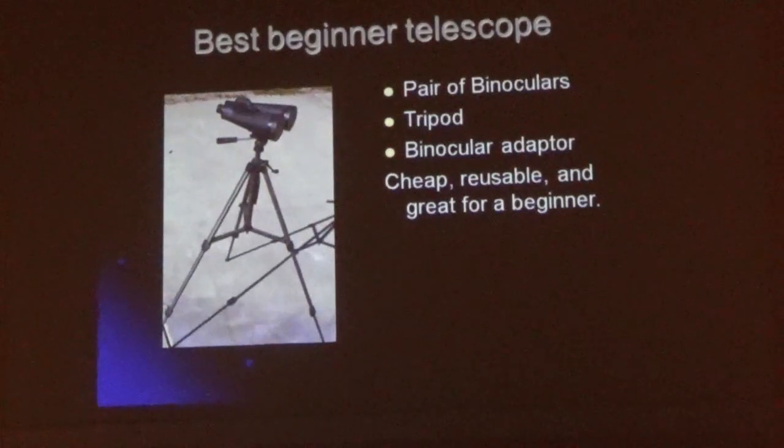binoculars into a telescope. And this is powerful enough to see the moons of Jupiter or the Great Nebula of Orion. It will do basic stuff. And this, by the way, is 10 times better than the telescope Galileo had. The guy who discovered the moons of Jupiter.